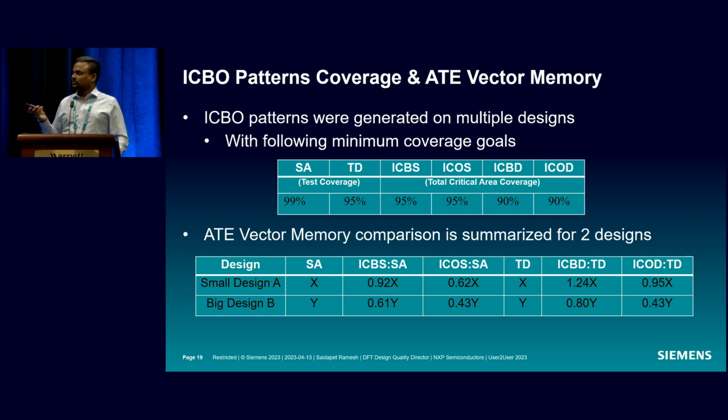And what we found is for the static comparison, the interconnect bridge static varied almost from 0.6 to 0.9% X increase in the vector memory, and the opens was varying from 0.4 to 0.6. For the bridges, it was way higher. It almost varied from 0.8 to 1.24 for the bridge delay patterns, and for the open delay patterns, it was like 0.4 to 0.95. Again, a lot of this depends on whether you're using hierarchical design or flat design, and how good your pin muxing is. So this was a good example to see where a small design and a big design will fall, so that we can project our test times.